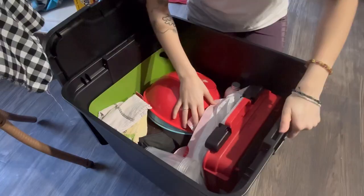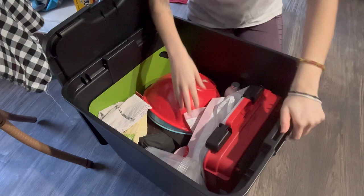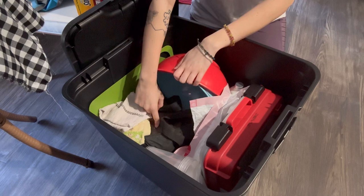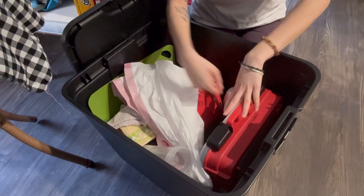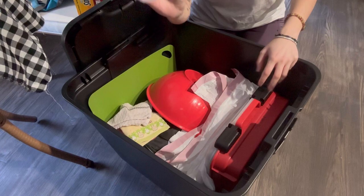Hold on. I have a first aid kit, bowls. This is two pans, two pots, two mugs, a silverware set, rags, cutting board, trash bags, toolkit, dish soap, plastic cups just in case.